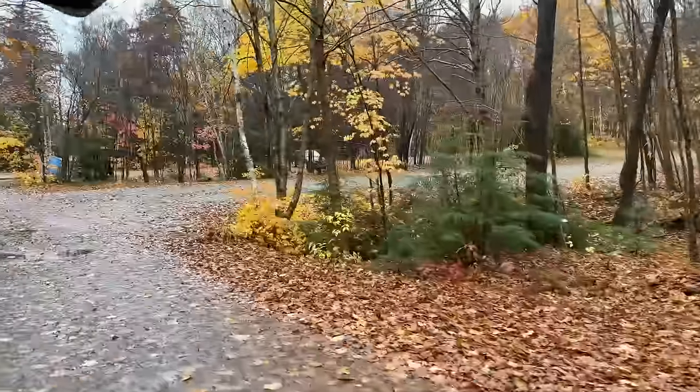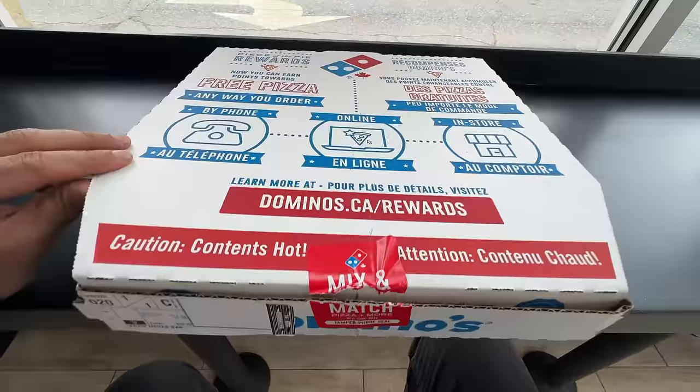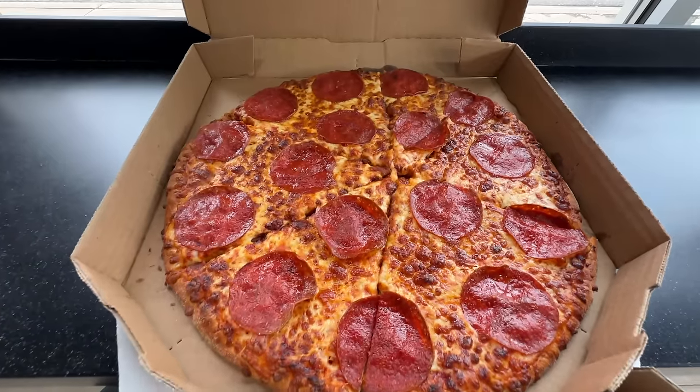Whew. Not a single other car in the parking lot. Oh yeah, baby. Look at that.